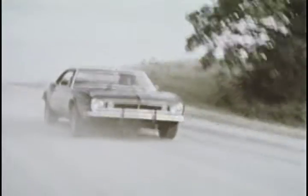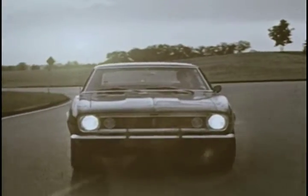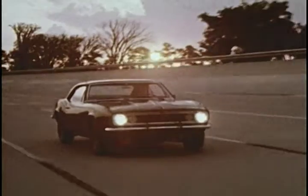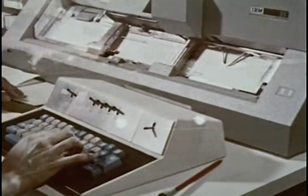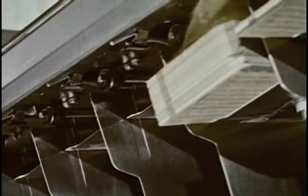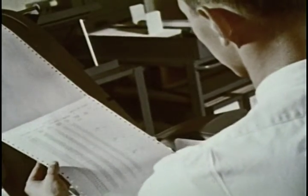Again, the test miles pile up. Day and night, around the clock, rugged testing, far exceeding the driving demands made on the average car. Electronic brains correlate the results of the tests. But human brains pass judgment. The results? The F-car meets or exceeds all expectations.